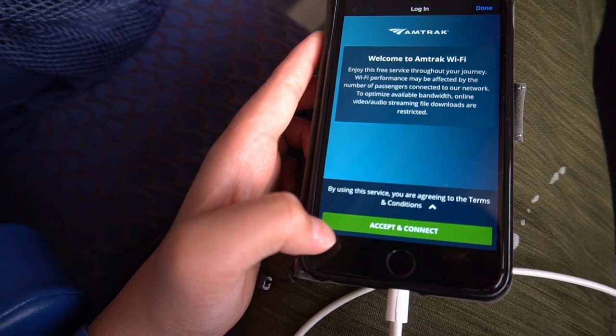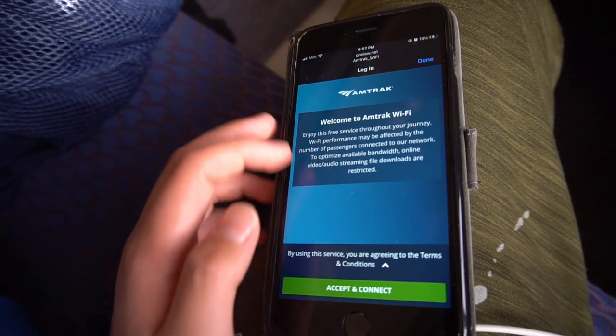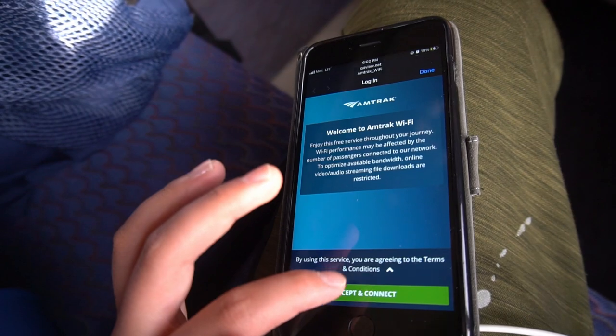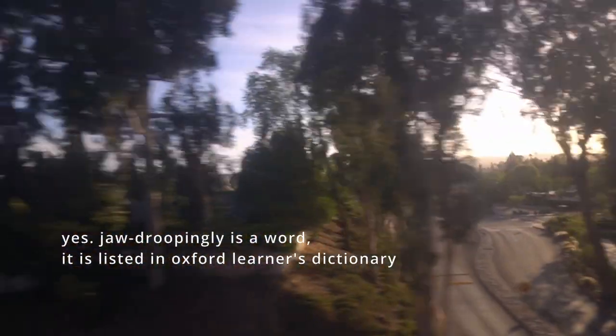At this point, I also decided to try to connect onto the onboard Wi-Fi. However, as you can see here, I had quite a hard time connecting to the Wi-Fi network as my phone wasn't exactly responding to my inputs. However, that didn't really matter as we were approaching the Pacific coastline and the views were about to get jaw-droppingly beautiful.